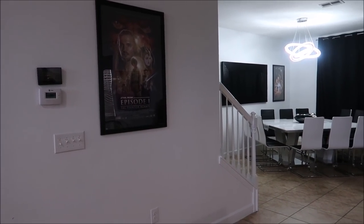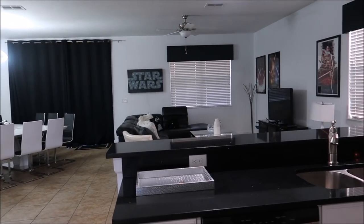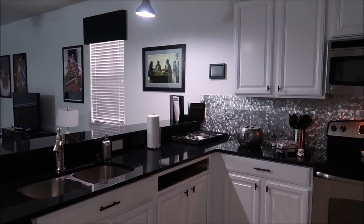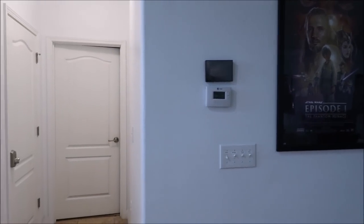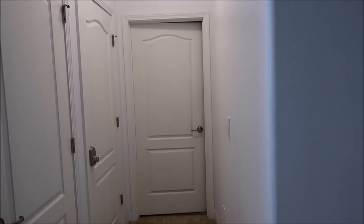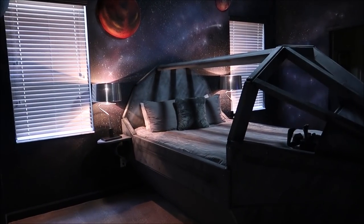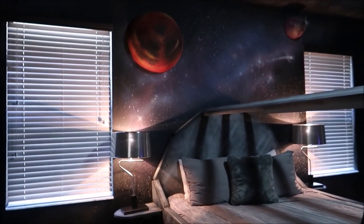Like I said, the common spaces are amazing, but the themed bedrooms are what I'm most excited for, and I think we're going to start with the master one right here on the same level. The master bedroom right here is something amazing. You actually sleep in the Millennium Falcon. That's right. What? It's amazing, isn't it?